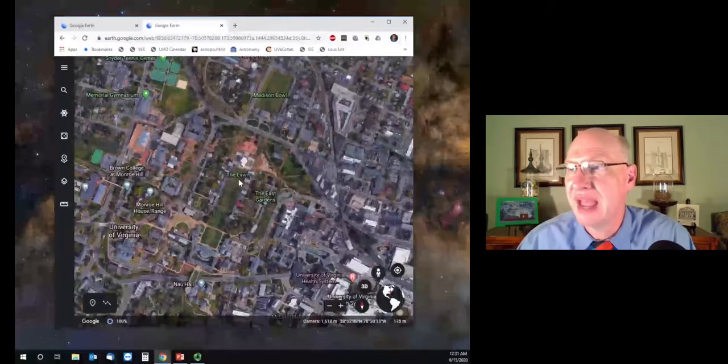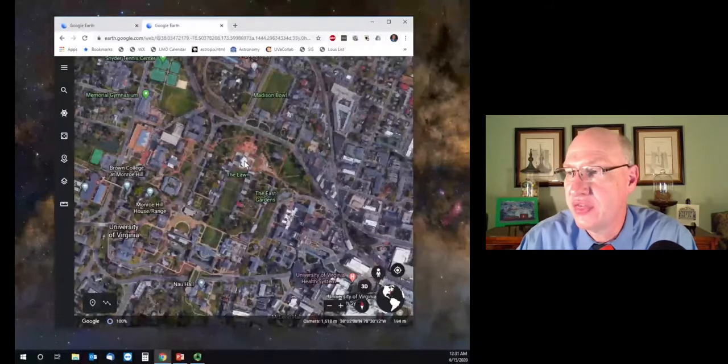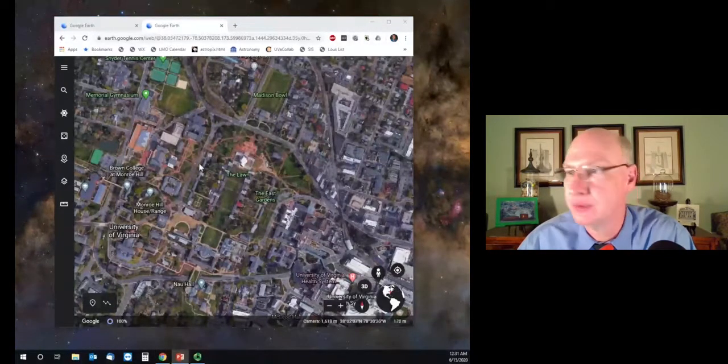So, for example, here we are on the lawn at the University of Virginia, and as I move my cursor around, you will notice the longitude and latitude changing. So the rotunda right there is at 38 degrees north. This is 38 degrees, 2 minutes, 8 seconds north, and it's at 78 degrees, 30 minutes, 12 seconds west longitude. So that is longitude and latitude.